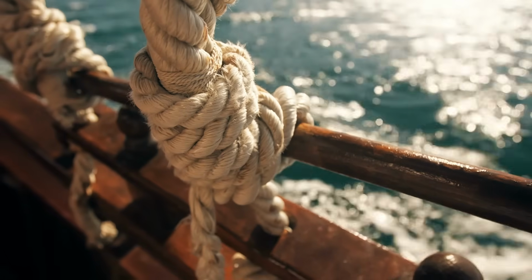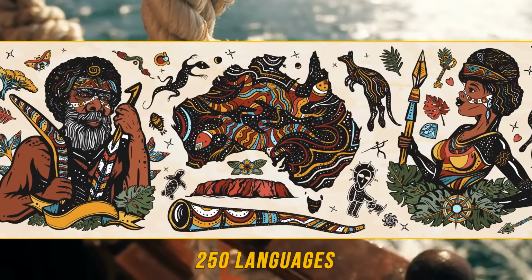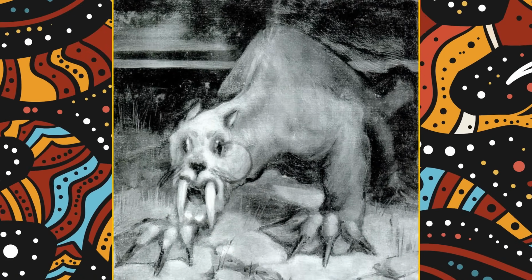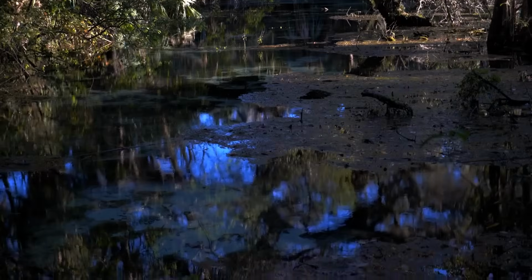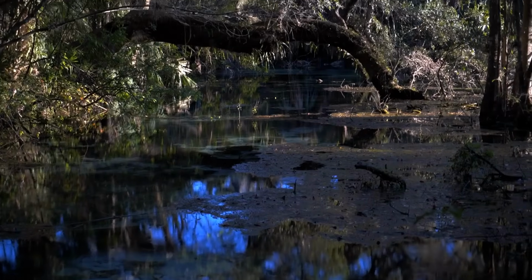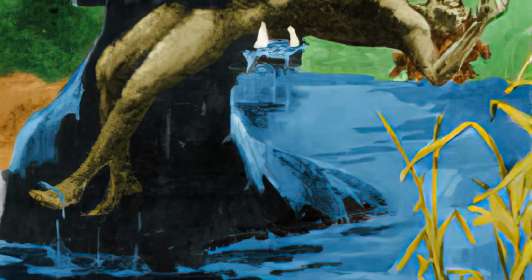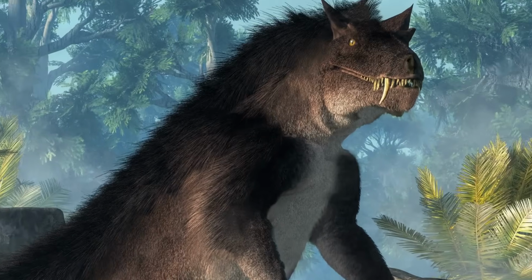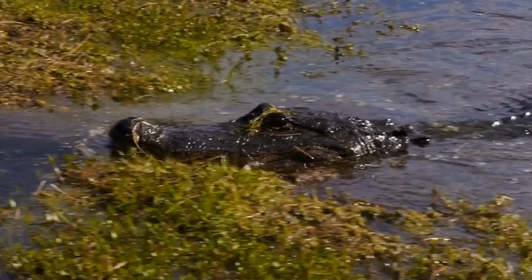Before Europeans arrived in Australia, there existed around 250 languages within the native population. Each language has a similar story of a beast that lived within the water, which would provide a valuable lesson to young children to be careful around swamps and rivers. The bunyip's various forms had scales, fur, or feathers, and sizes as small as a dog and as large as a buffalo. Some are unimaginably strange in appearance, but others weren't too dissimilar to actual animals like the crocodile.